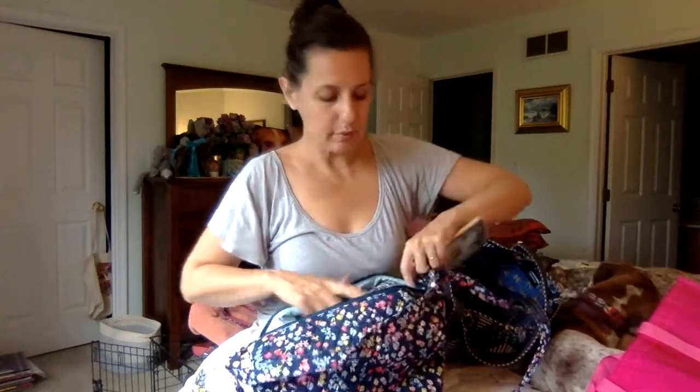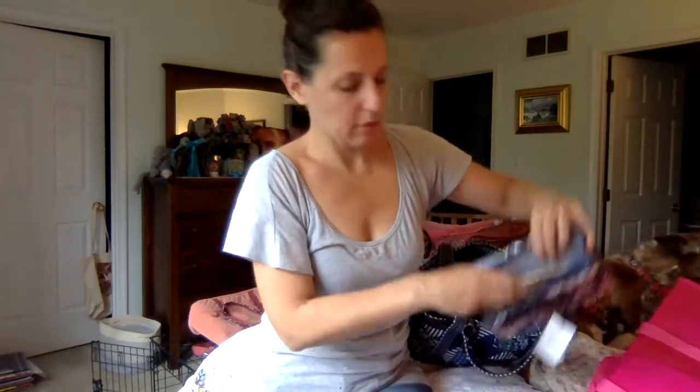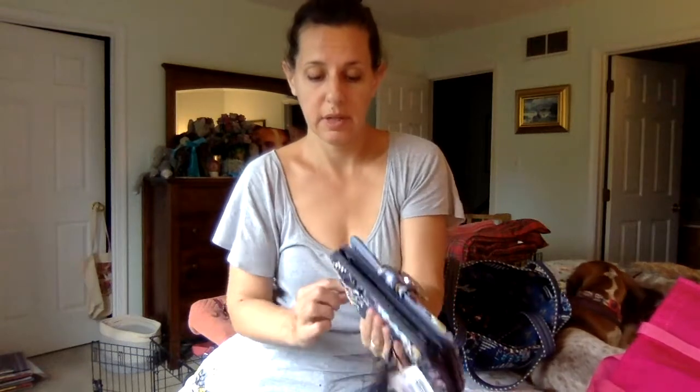And this is the iPhone 11. It does fit in there. There's some room around it even. If you had a taller phone, it would probably accommodate that. And it zips up with the phone in there, so that's good. So sometimes if I just want to take this and not a bag, I can still get my phone in there.